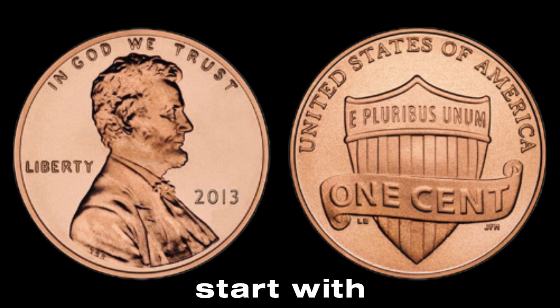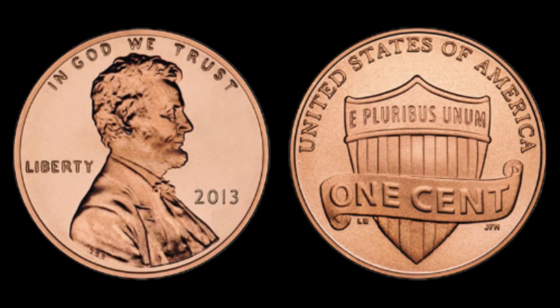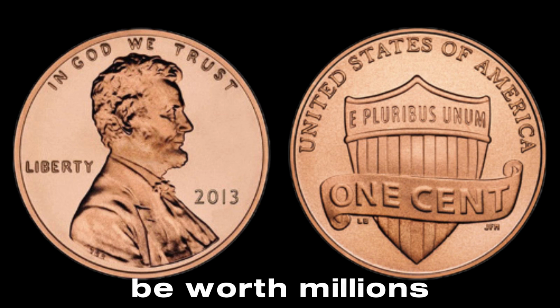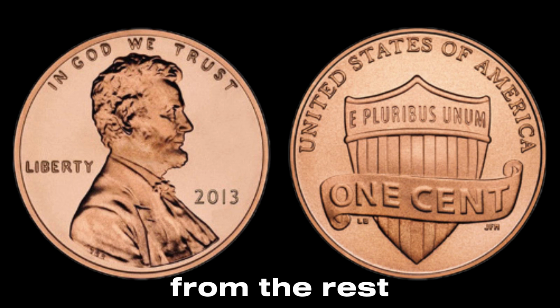First, let's start with the basics. The 2013 1-cent coin is a standard-issue penny, minted at the U.S. Mint. It's got the iconic Lincoln design on the obverse, the portrait of President Abraham Lincoln, and on the reverse, the familiar shield with the E Pluribus Unum motto. So, why would a 2013 penny, made from copper-plated zinc, be worth millions? The answer lies in the mint mark and some very unique characteristics that set this penny apart from the rest.